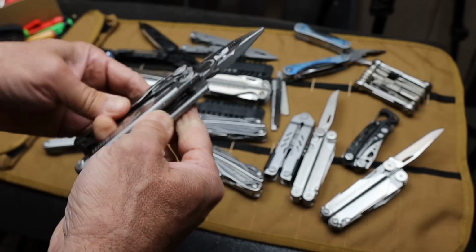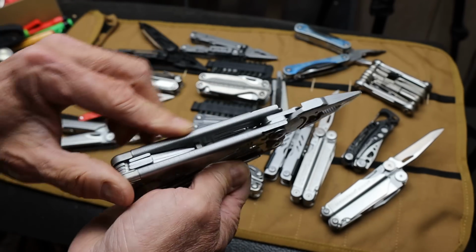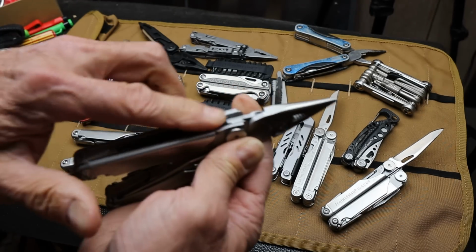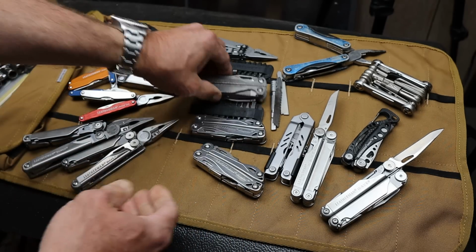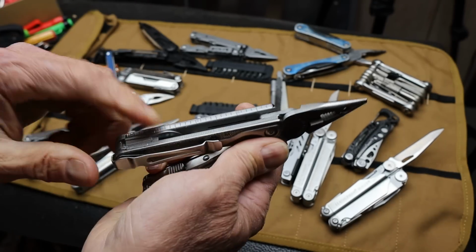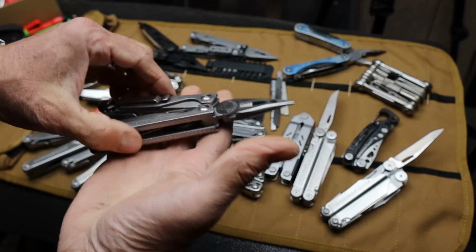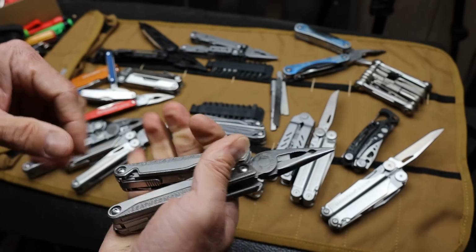They make a couple of different styles. Here's one where they have sort of the rounded formed handles. That's how the Wave is, the Surge is. This titanium one's a little bit different, because of the titanium plates that they've got on this. Doesn't necessarily make it lighter. I do like the feel in the hand.